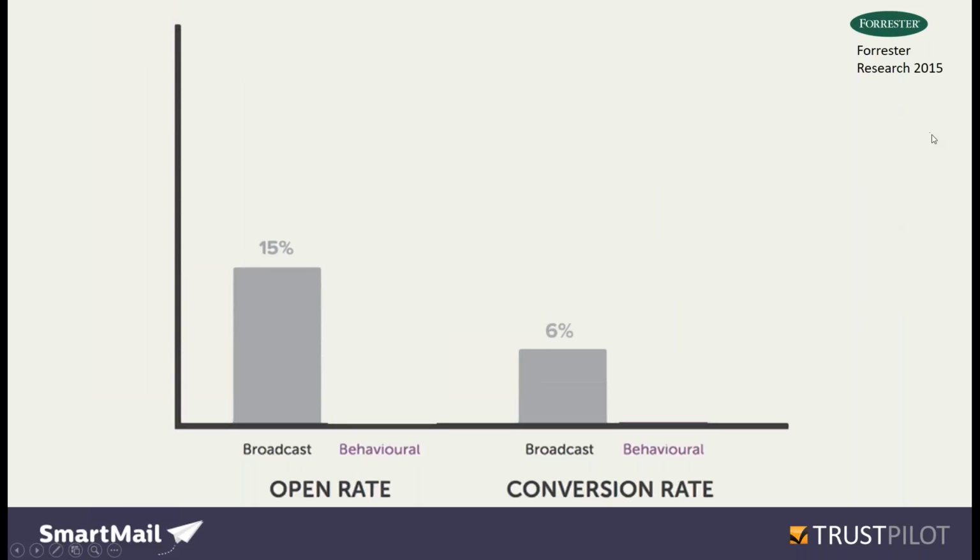So we can see here, this was a Forrester research report also done in 2015. Along the bottom, we've got open rate and conversion rate. And broadcast email, which, like we said before, is basically regular newsletters, usually attracts a benchmarked average open rate of 15% and a conversion rate of 6%.